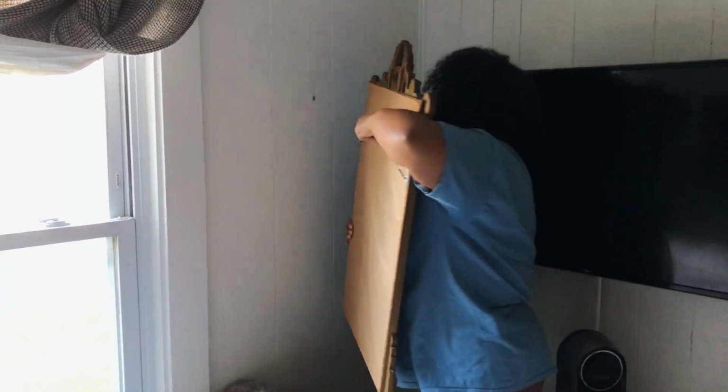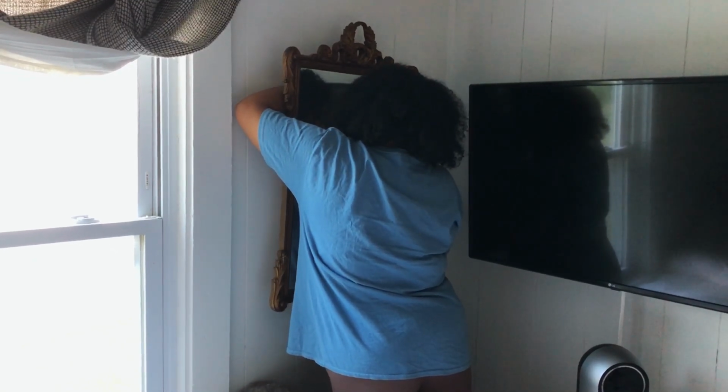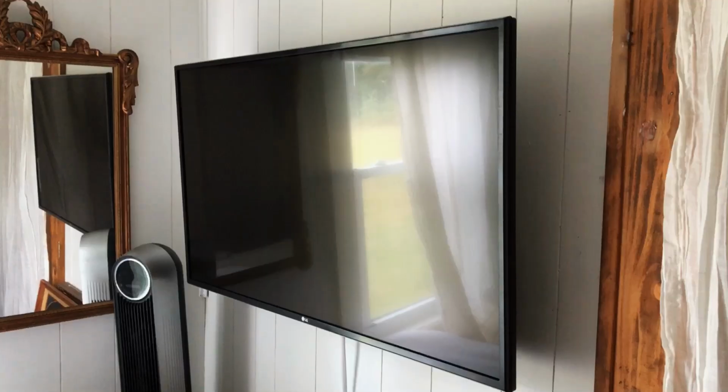And of course, I had to add this gold ornate detailed French mirror to go perfectly against the white walls. It's the perfect pop of elegance. It adds so much charm to the room. I just love how sleek everything's becoming. Eventually I might add some artwork above the TV, but right now having it just simple looks really good.